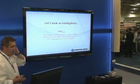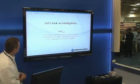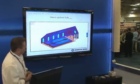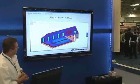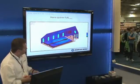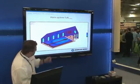We're going to look at a method of measuring that. We can simulate ALCONs, which is a measure of intelligibility. And with the horn system, this is the ALCONs for the room with the horn system. Not terrible on the floor. Actually, it's about as good on the ceiling as it is down there.